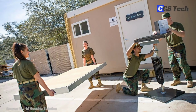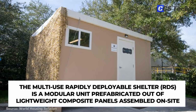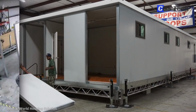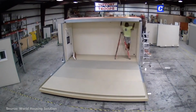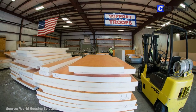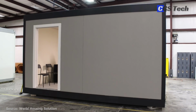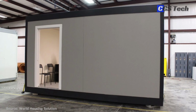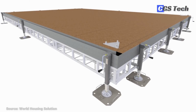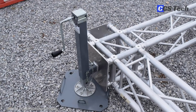for military purposes. The multi-use rapidly deployable shelter, or RDS for short, is a modular unit prefabricated out of lightweight composite panels, assembled on site to provide a highly insulated, energy-efficient shelter capable of being run off-grid with alternative energy. Composite panels incorporate resistant hardshell skin, bonded to an insulative core yielding a lightweight, thermally efficient, and strong structure. The optional self-leveling aluminum subframe provides an elevated platform to accommodate unimproved ground for installing critical shelters instantly.